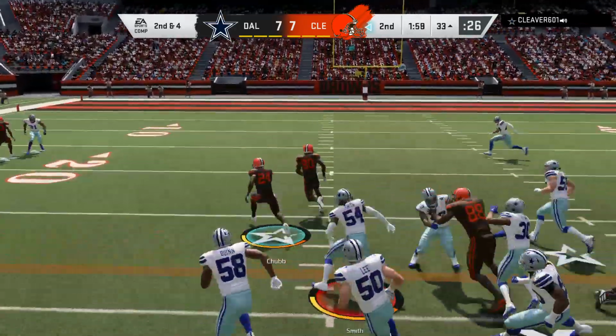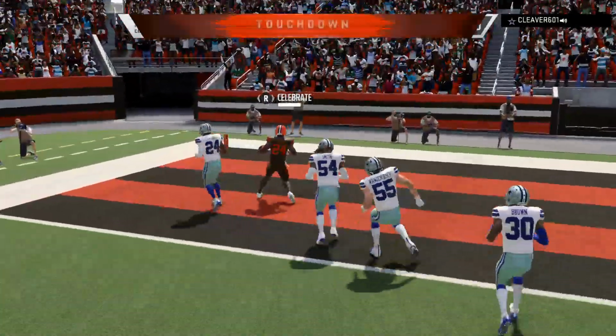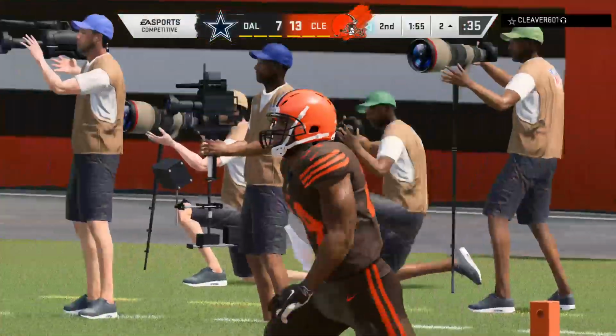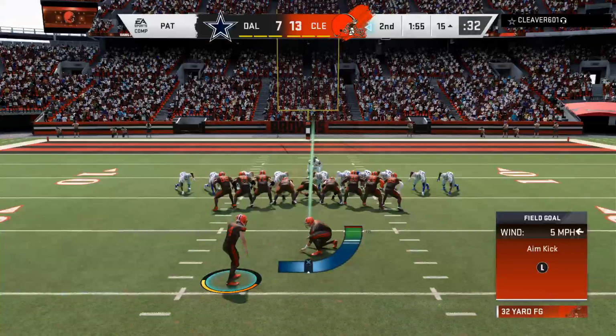They go with Chubb on 2nd down. He'll get the first down and more inside the 20. And he'll take it into the end zone for a Browns touchdown. Nick Chubb, 33 yards. And the Browns have taken the lead.